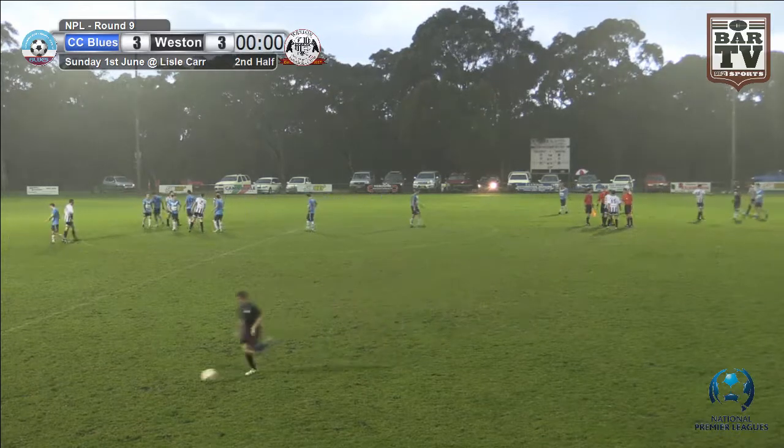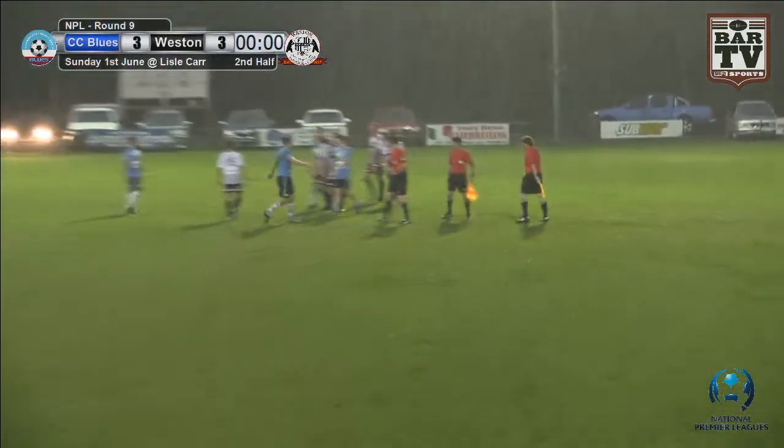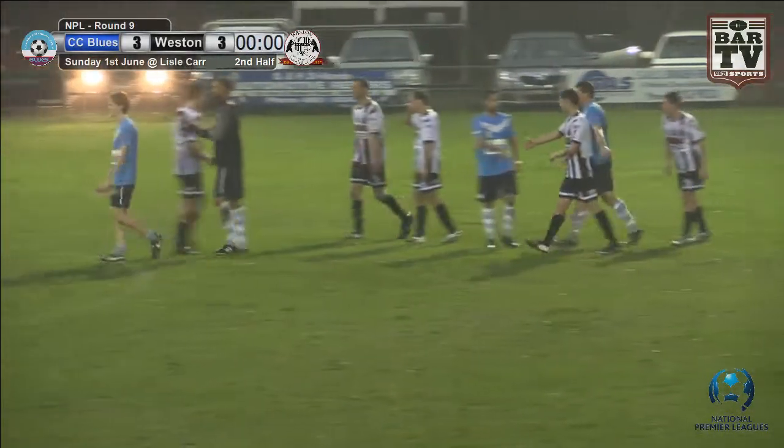Charlestown definitely the better side for the first half and early stages of the second, but Weston, once they started to get some passes moving through the midfield and holding onto the ball, they came right back into it. 2 penalties, probably both deserved, 3-all.